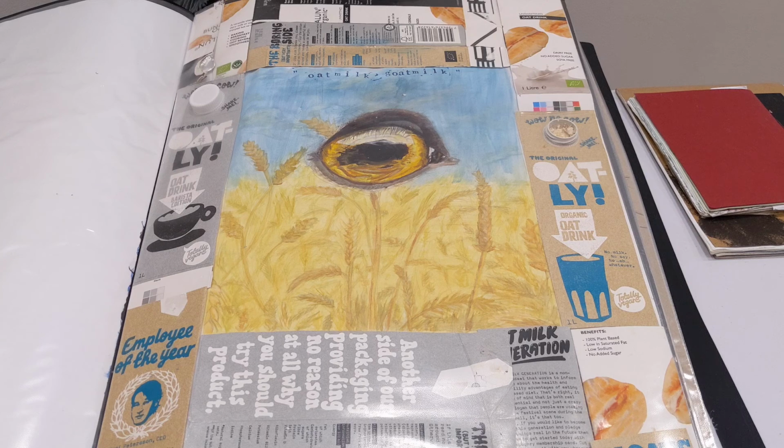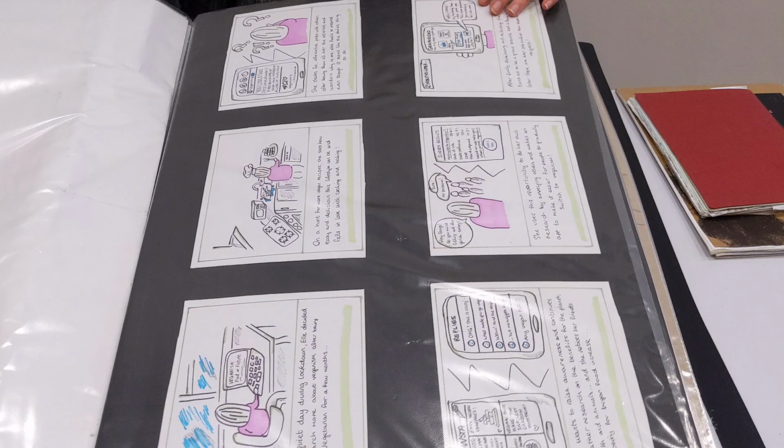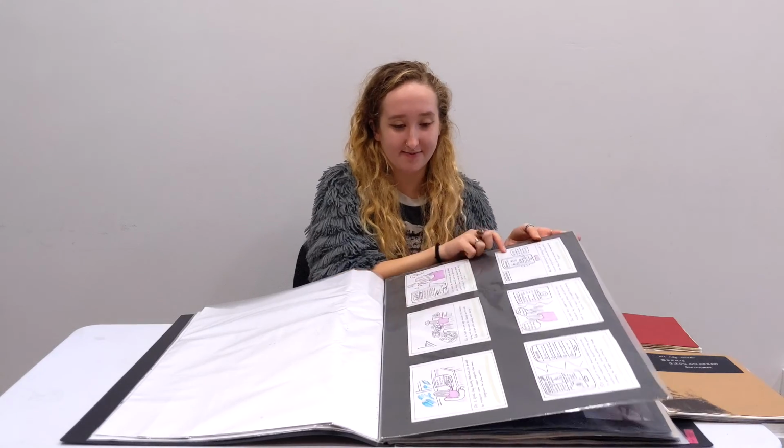And then here is a storyboard that I did, also based on a vegan app, because I was interested in graphic design as well, so I thought it would be cool to include some interactions.